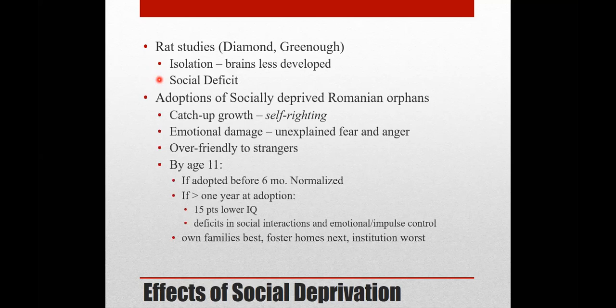The second group of rats had many rat pups that they could interact with. The end result: the rats raised in isolation had brains that were less developed. There were fewer connections in those brains. The brains were less dense than those that had the opportunity to interact with others. And so we can see that social deficit, where one has not had the opportunity to interact with others, actually interferes with brain development.